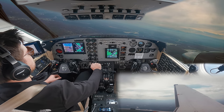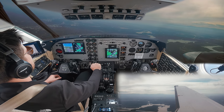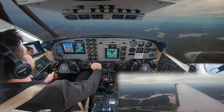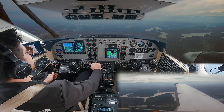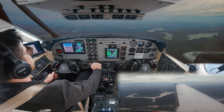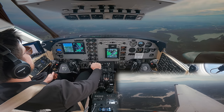3,500, 3006, Sixburg Golf. Sixburg Golf, follow this approach. We want to do a touch and go. 63 Golf, turn right heading 190. 4102, contact Atlanta Center 133.6, good day. 133.6 for cap 4102, good day.